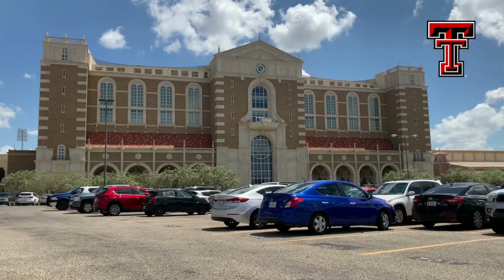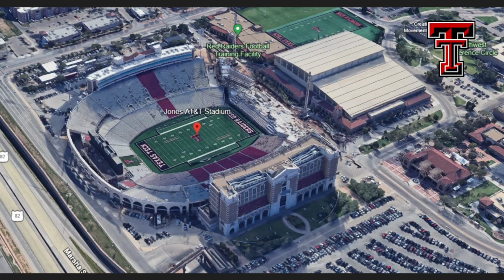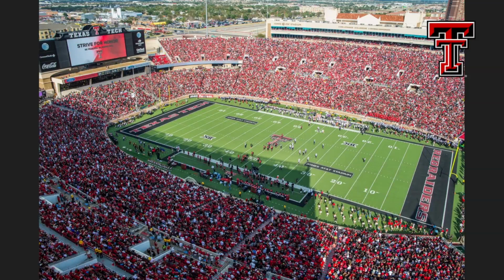And a nice amount of luxury box seating. I do like the exterior on this too. Kind of hides it's a football stadium just a little bit. And the nice Google Earth shot here. And I like this one with the big crowd here.